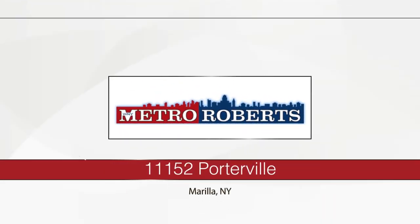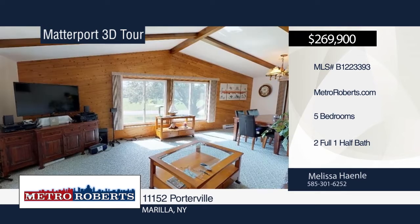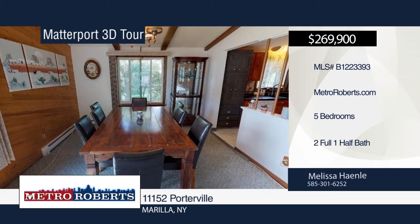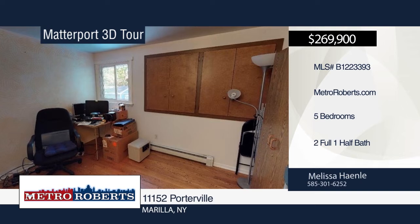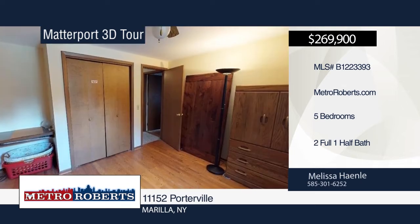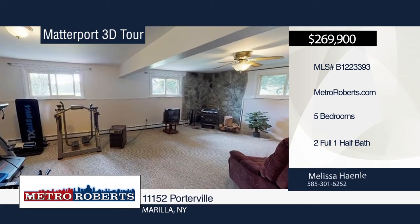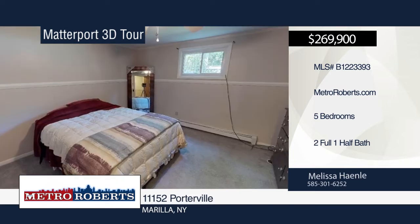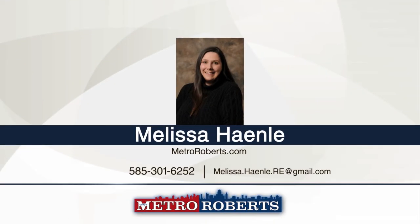Check out this spacious 5-bedroom, 2.5-bath raised ranch on over 1/2 acre in East Aurora in the Iroquois School District. This home has a screened-in sunroom off the master bedroom with a large deck overlooking the backyard. There's a patio off the back of the 2.5-car garage with a shed for storage. A laundry room with hookups for 3 sets of washer and dryers and 4-zone heating is also included. All appliances stay with the house. For more information and to schedule a showing, contact Melissa Hanley. Matterport 3D tours can be viewed on MetroRoberts.com.